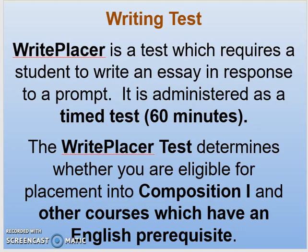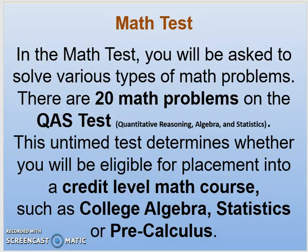WritePlacer is a test which requires a student to write an essay in response to a prompt. It is administered as a timed test for 60 minutes. The WritePlacer test determines whether you are eligible for placement into Composition 1 and other courses which have an English prerequisite. In the math test, you will be asked to solve various types of math problems.